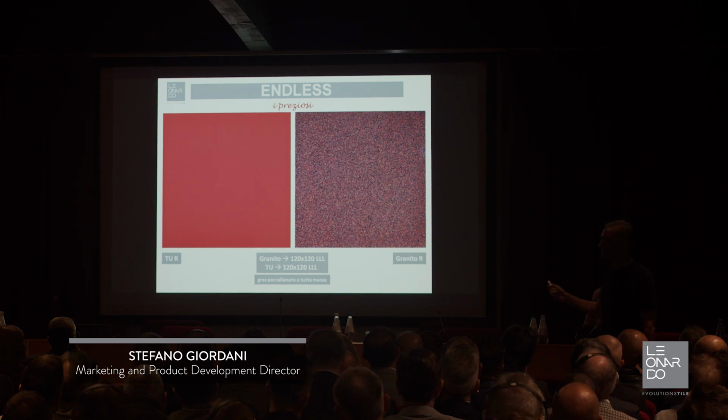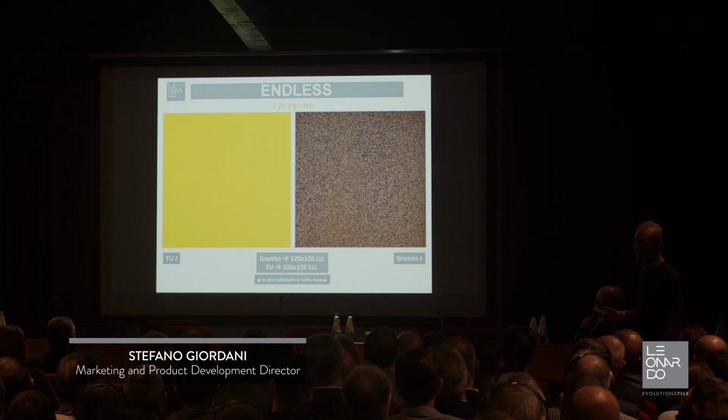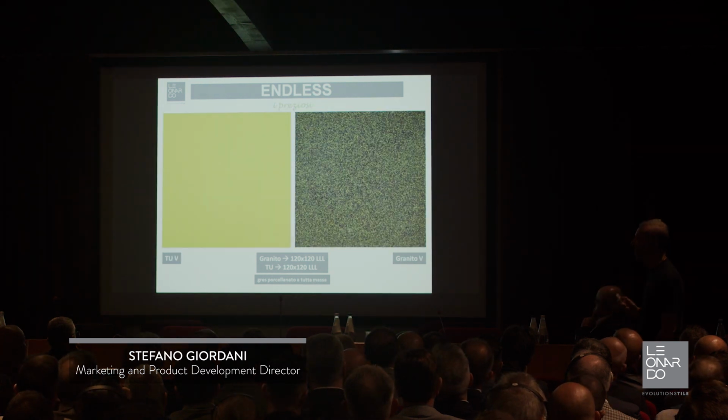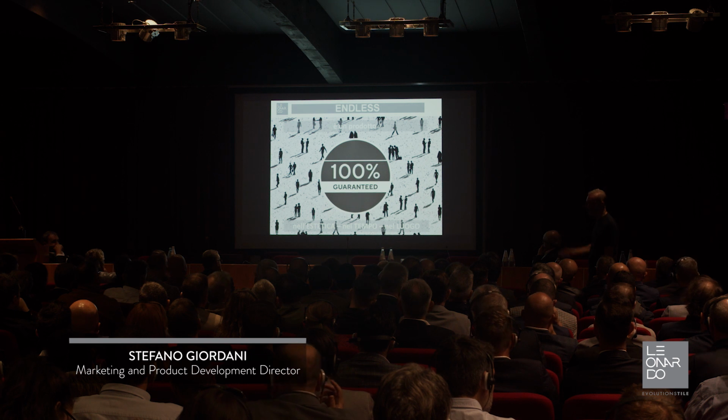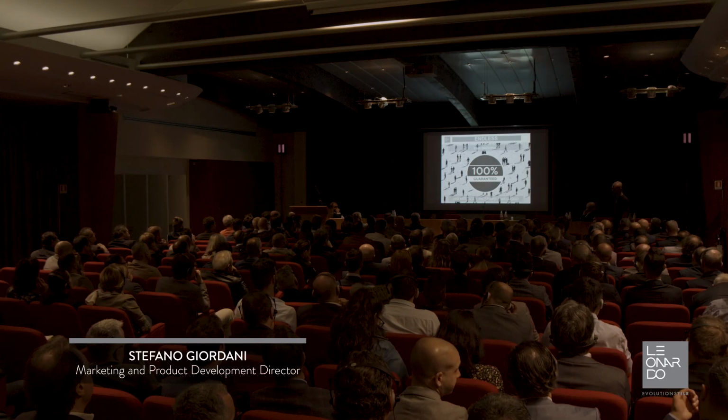The precious variants are full-bodied plain tone products that combine primary colors with rare, full-body granites. Red, yellow, blue and green. Endless is also a product that is 100% guaranteed in terms of time and location.